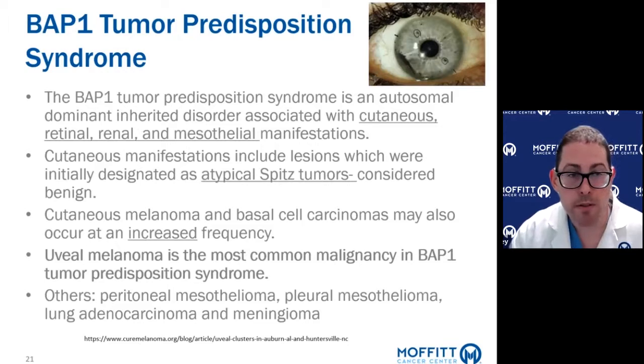BAP1 tumor predisposition syndrome is sort of the newest kid on the block, so to speak. We've known for quite some time that BAP1 is involved in clear cell renal cell carcinoma tumors as far as their genetic phenotypes, but as a hereditary syndrome, over the last couple of decades it has been more clearly defined. The unique feature for these patients is uveal melanoma, which you can see in a picture here in the top right. They are at risk of developing kidney tumors, along with some other tumors, including mesotheliomas and lung adenocarcinomas.